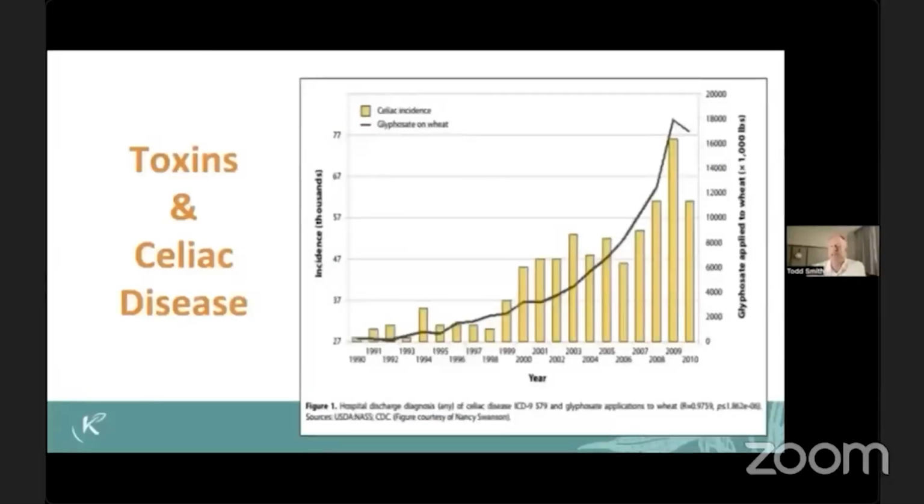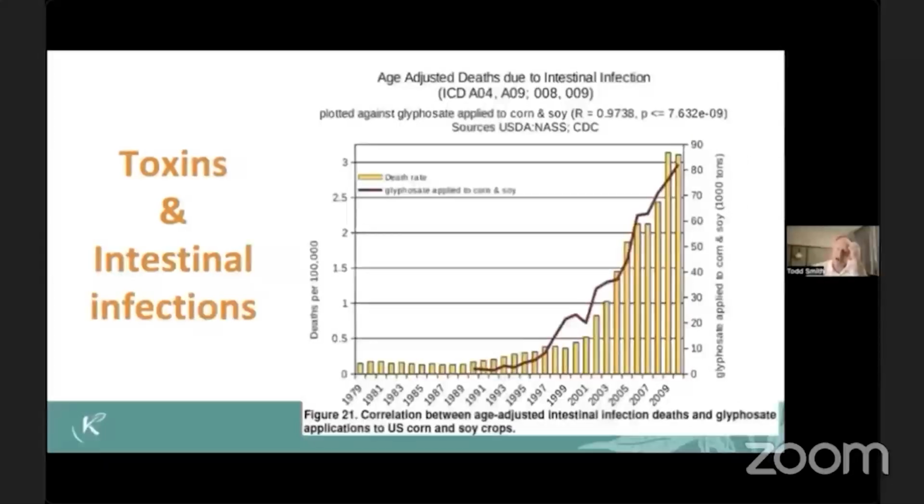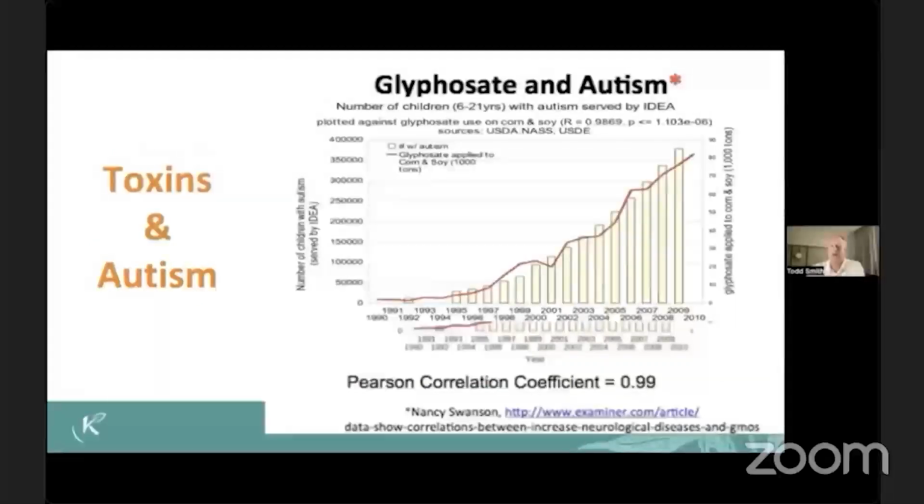This is a little bit of a display to show that the increase of toxins has happened. So also has the increase of celiac disease. And you'll see that, as glyphosate on wheat has increased, so has the incidence of celiac disease. How about the increase of glyphosate compared to the death rate with regards to intestinal infections? You can see kind of a correlation there.